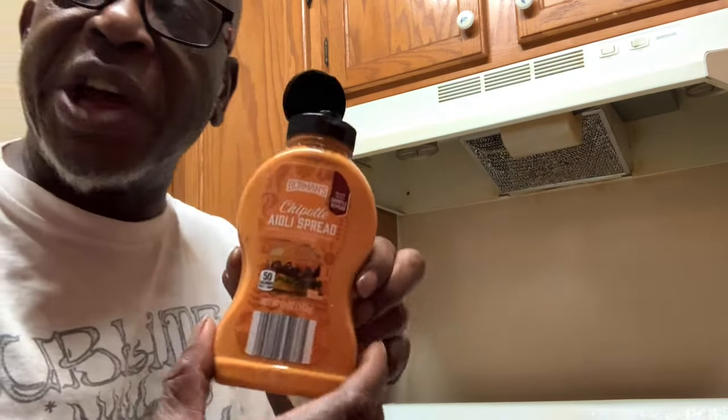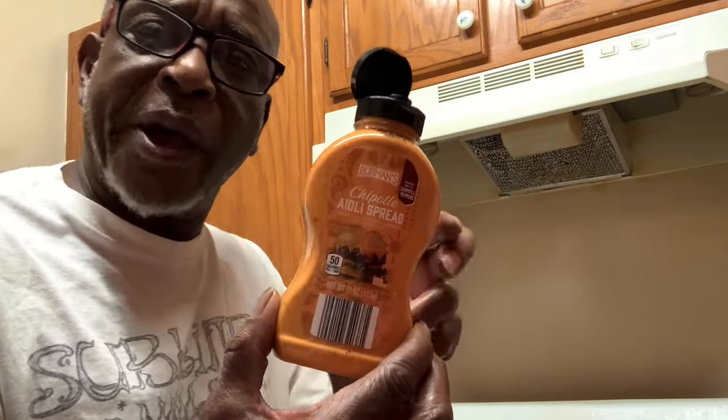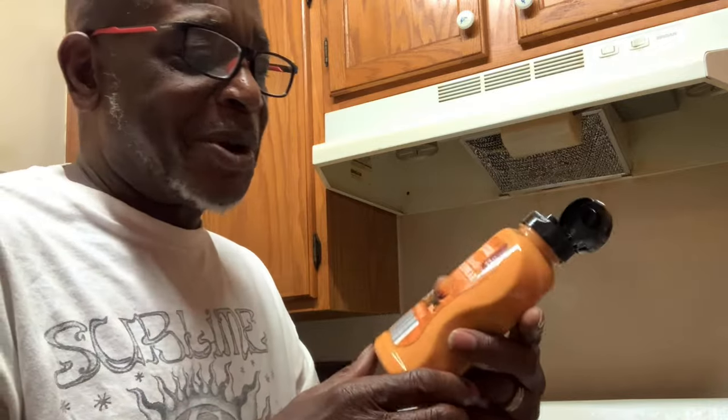It says it's great as a sandwich spread or for dipping. Tastes okay. I think I'm going to put some ketchup on mine though, but that's that. I'm not going to sit here eating.